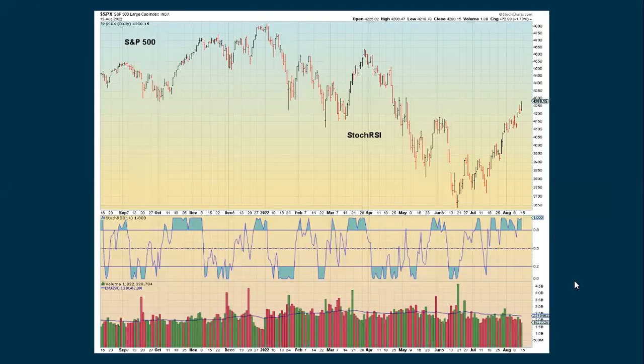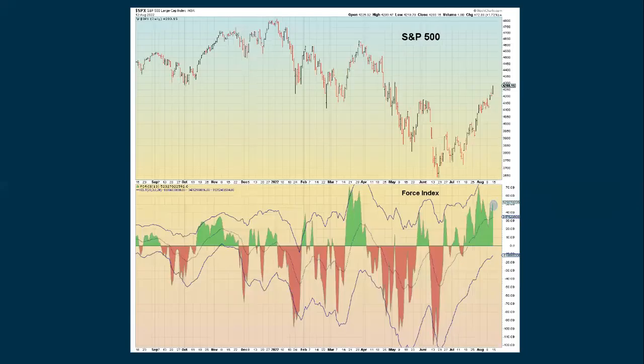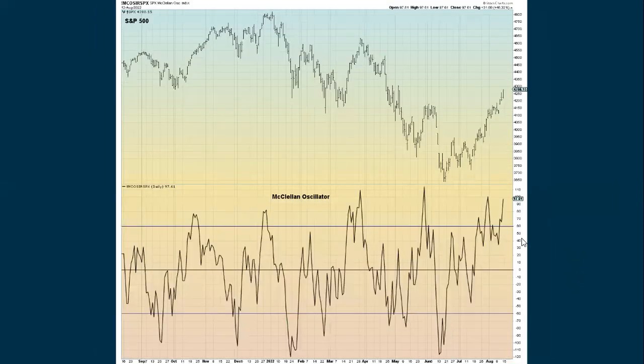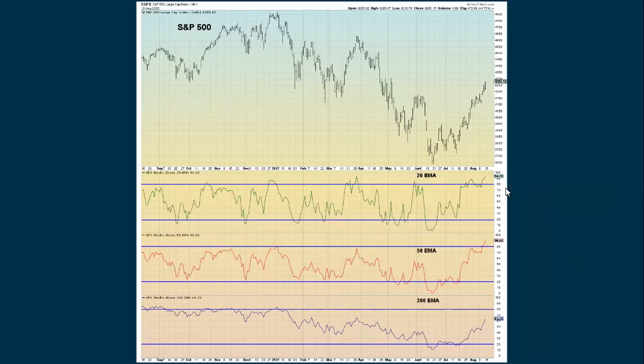The Stochastic RSI is extreme. The Williams %R is extreme. The Force Index is not extreme, but showing in advance. The Swenlin Trading Oscillator is showing in advance based on price and volume. The McClellan Oscillator is looking a little topsy right now, but it could even go higher than this, but we're starting to see this in a lot of our short-term charts.